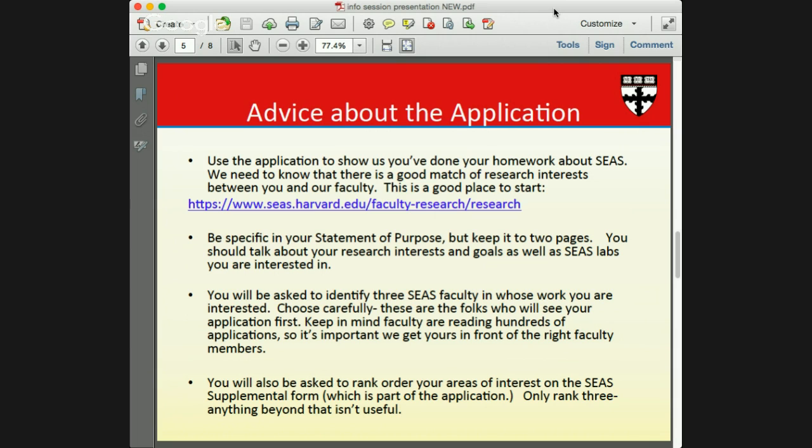You'll also be asked to identify 3 SEAS faculty members in whose research you're most interested. This is a part of the application we'll look at in just a moment. This allows us to put your application in front of the right pairs of eyes at the very beginning of the process. Again, our faculty could be each reviewing hundreds of applications, so it's really important that we get yours in front of the right set of eyes. To that end, we'll also ask you to rank order your areas of research interest 1 through 3 on the CEAS supplemental form on the application. We'll show you that in just a moment.